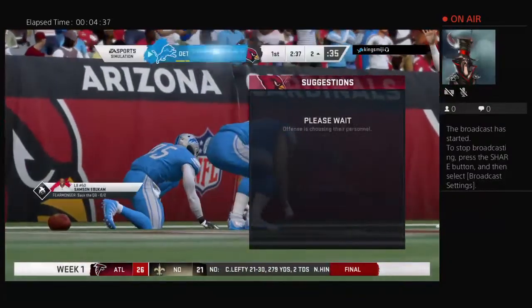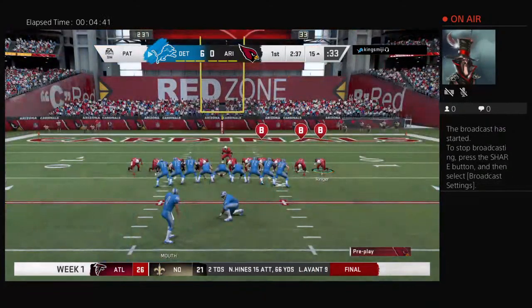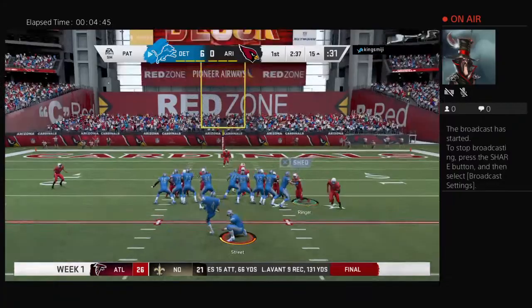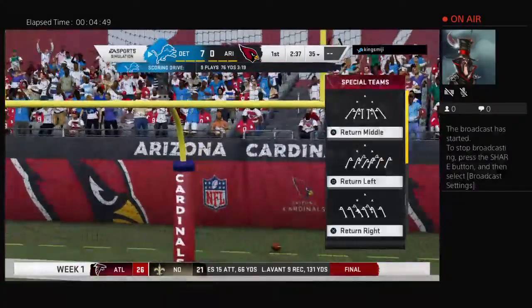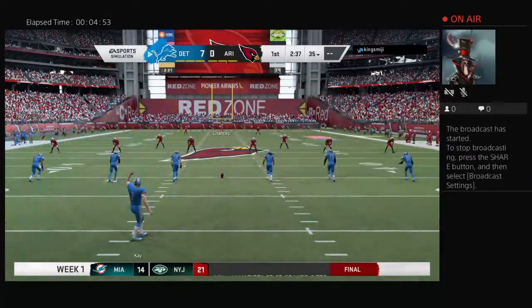Touchdown, Detroit. It's the fullback with his first career touchdown in his first career game. And the Lions take it right down and score on the opening drive. Extra point right down the middle. And that makes the score 7-0.